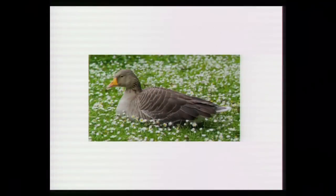No insight into reality. The gray-leg goose tenderly cares for its young unless there's a volleyball around. It'll chase the volleyball and forget its young.